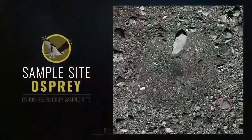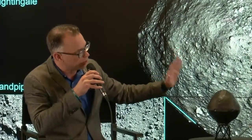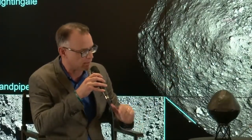So we also have a backup site. The runner-up is the Osprey site. That's the 20-meter crater near the equator. We know we can get in there. It doesn't have the hazards that Nightingale does, but it also may be more challenging to collect a sample, but we think the lower hazards makes it the right choice for the backup.